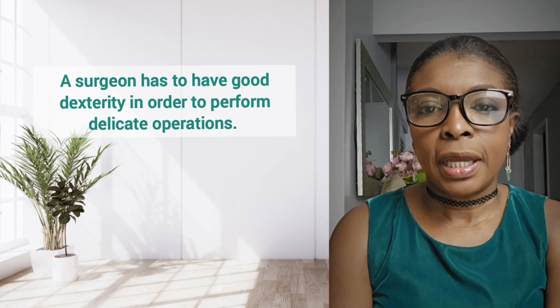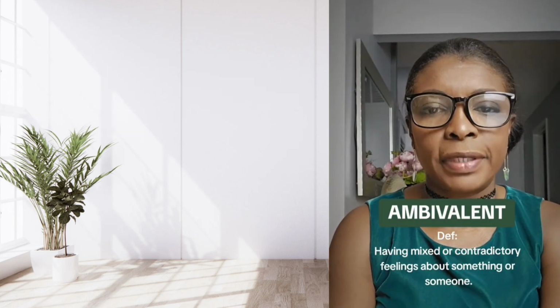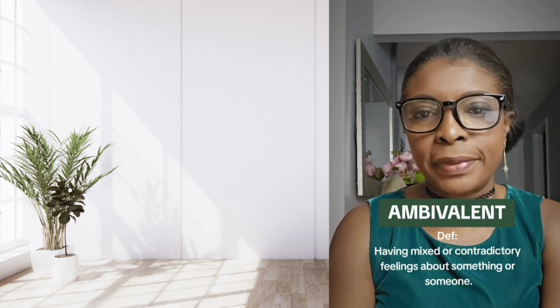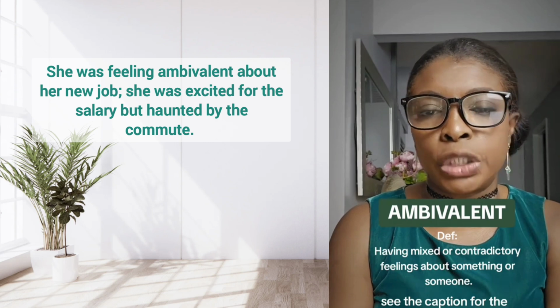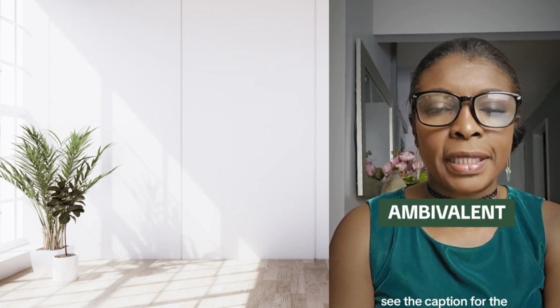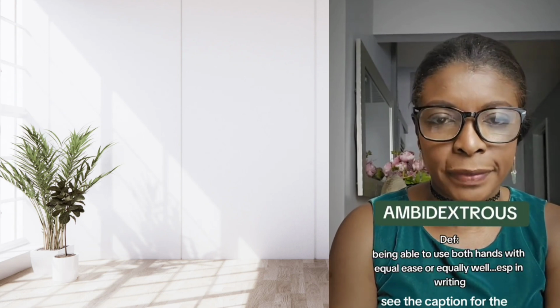Then there is ambivalent. Ambivalent means you're having mixed emotions. Ambivalent is having mixed feelings towards something. So an example sentence might be, she was feeling ambivalent about her new job. She was excited for the salary, but daunted by the commute. That's ambivalent. And then there was ambidextrous, which was the correct answer.